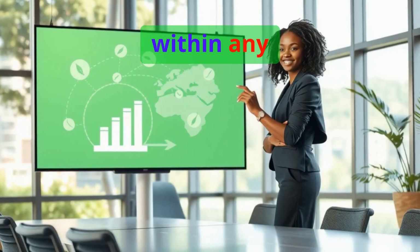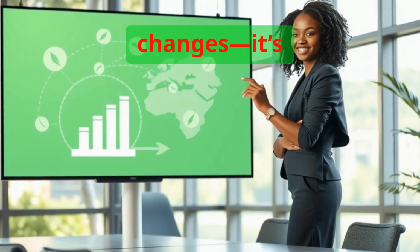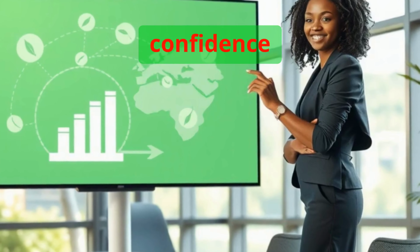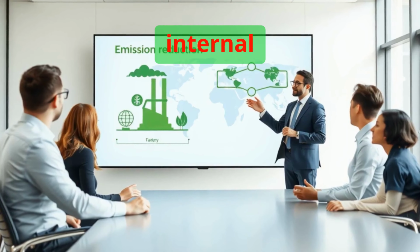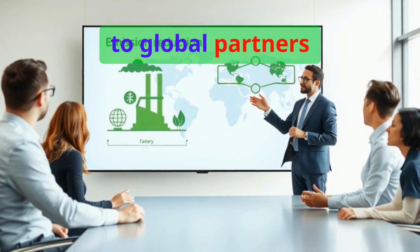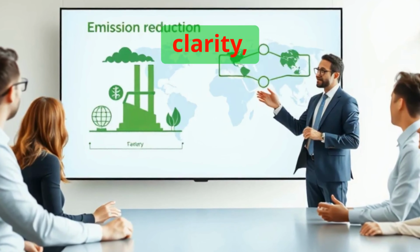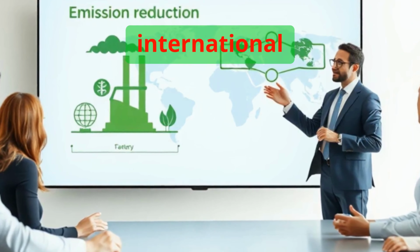Reducing emissions within any effective organization is not just about making operational changes. It's about telling the story of transformation in a way that inspires confidence and collaboration around the globe. Communicating internal emission reduction initiatives to global partners is a multifaceted endeavor, where transparency, clarity, and shared purpose become the backbone of productive international relationships.